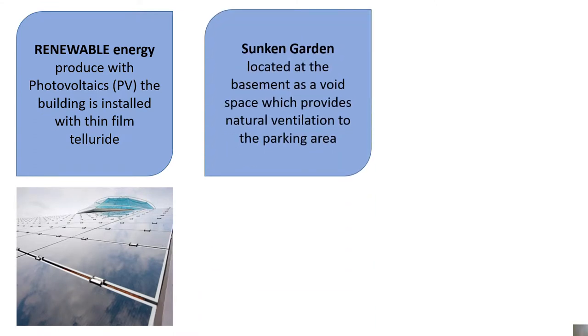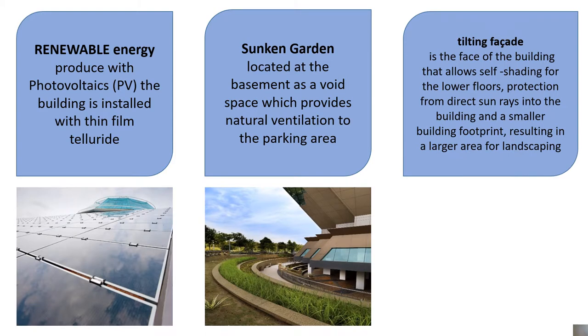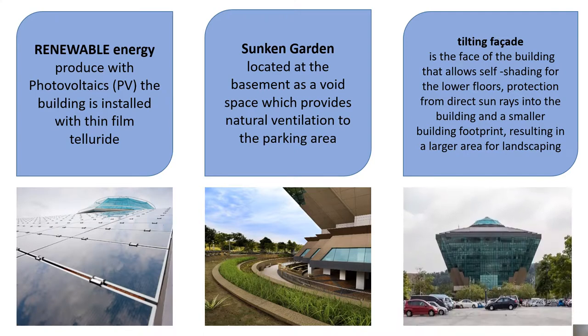Second, a garden located at the basement as a void space, which provides natural ventilation to the parking area. The tilting facade allows self-shading for the lower floors, protection from direct sun rays into the building, and a smaller building footprint, resulting in a larger area for landscaping.